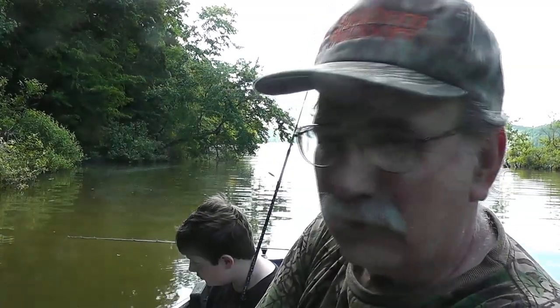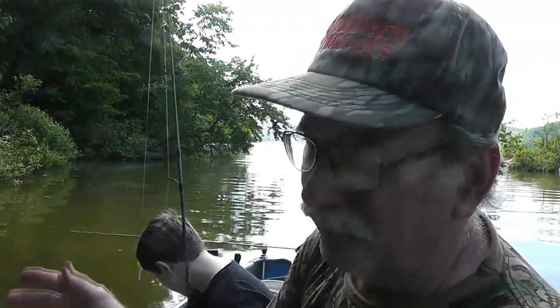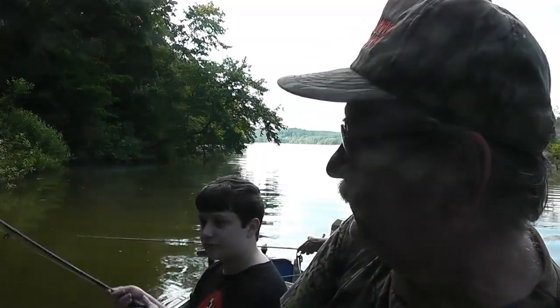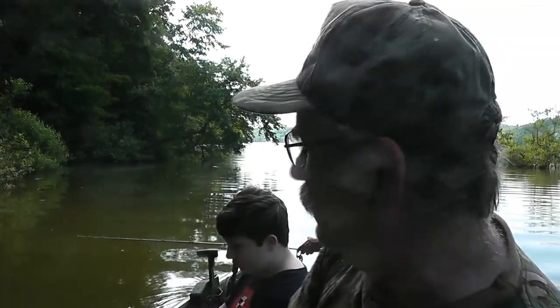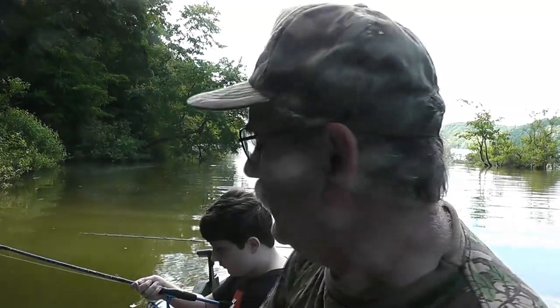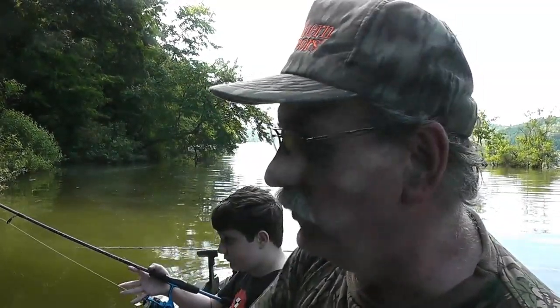Okay, we're back out here on Kentucky Lake at a different location. We've never fished here before, but we've already caught a few small bluegill, medium-sized bluegill. We came back here in this cove to get out of the wind because it's really windy out there on the main part of the lake. But we're gonna move on back here after a while as the wind calms down.